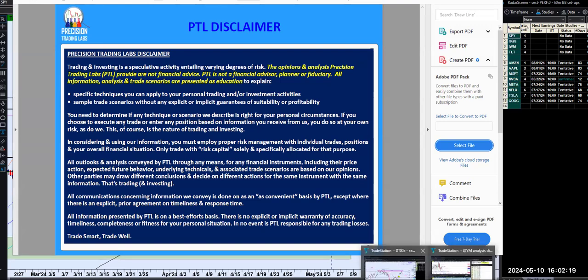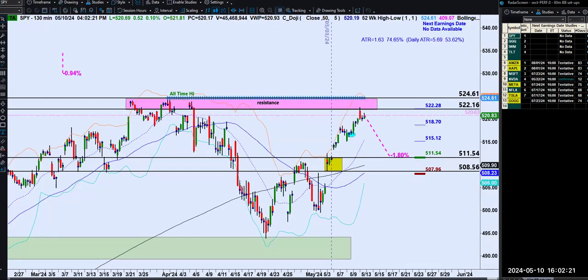So let's take a look at the charts here. We'll start out by looking at the SPY, which of course is the ETF of the S&P 500. This line here represents the close of last Friday, May 3rd. So we can see we had this little run up here, approaching this area of resistance that we've been back to for really the fourth time.